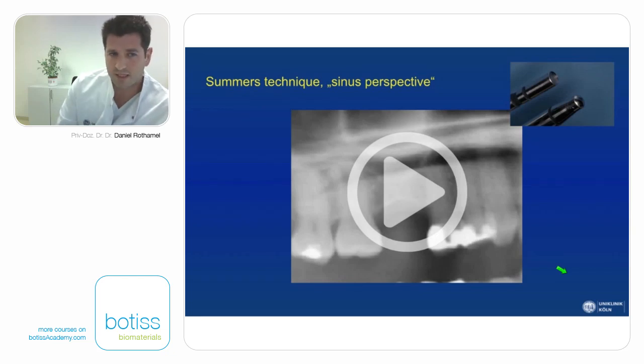So the big advantage, of course, is that with this technique, the swelling is less than with a lateral window approach. On the other hand, when you have a lateral defect, you can't perform the lateral defect augmentation with this technique only. You have to raise the flap on the buccal aspect to place the bone graft material on the lateral aspect.